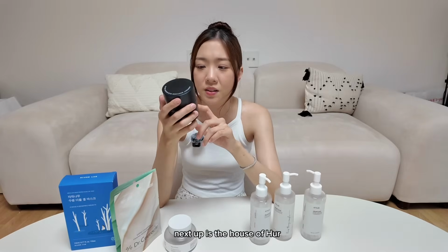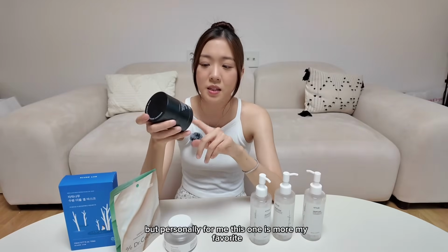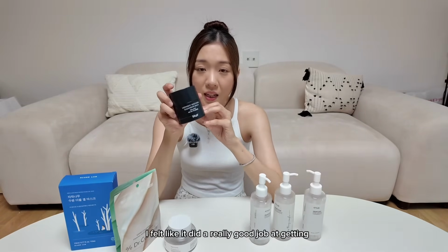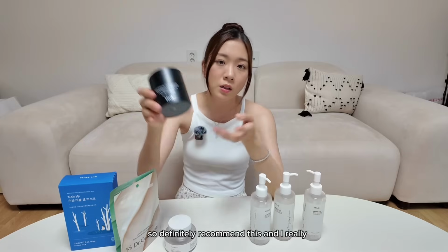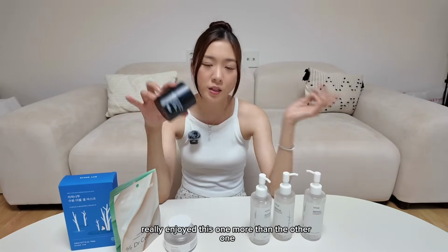Next up is the House of Hur Midnight Soothing Cleansing Balm. They have another cleansing balm, but personally for me, this one is more my favorite. I felt like it did a really good job at getting down all the nooks and crannies of my makeup, and this is something that I like to go with when I travel. So definitely recommend this, and I really enjoyed this one more than the other one.